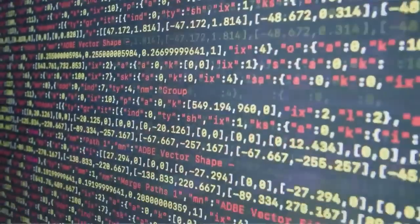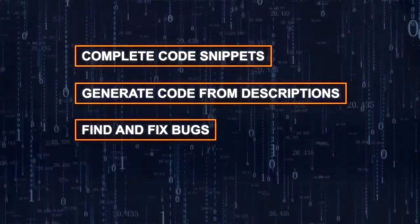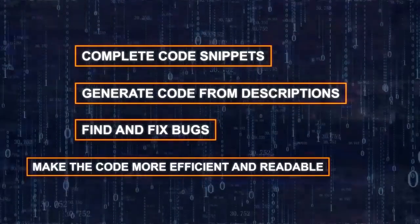Another area where this model excels is coding assistance. It helps with writing, debugging and optimizing code. It can complete code snippets, generate code from descriptions, find and fix bugs, and make the code more efficient and readable.